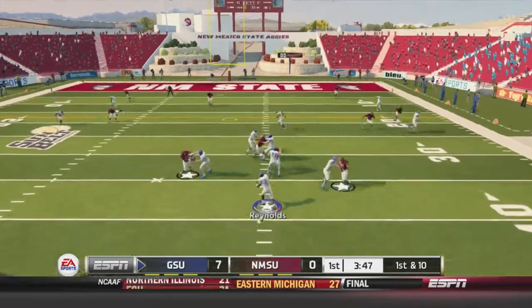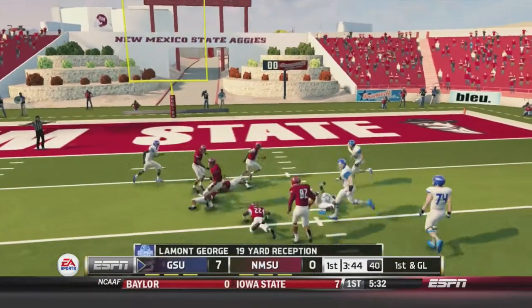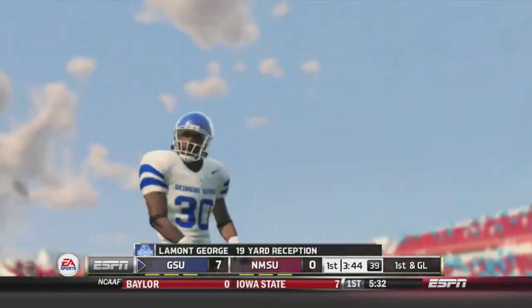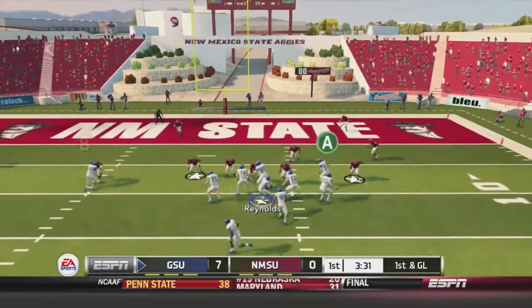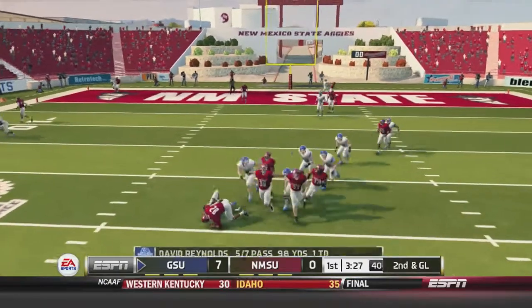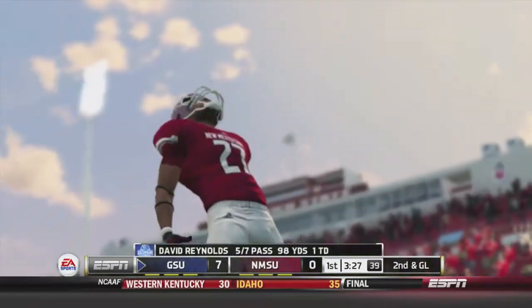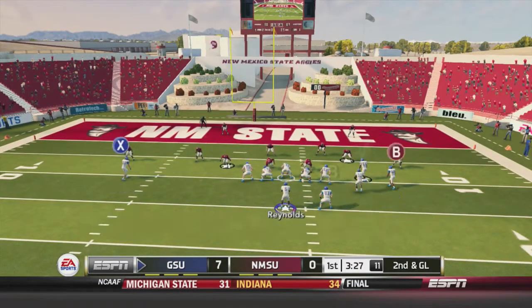1st down and 10. Reynolds back to pass, fires over the middle to Lamont George, breaking tackles, making it inside the 10-yard line, a 19-yard reception. 1st down and goal for Georgia State here. Reynolds scrambling out to the right, and he will get hit, but get rid of the ball just before he does get hit, and the ball falls incomplete. 2nd down and goal here.